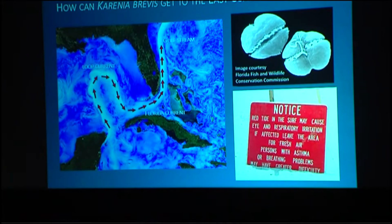which goes around the Gulf of Mexico. It eventually goes around and becomes the Florida current, which is right around the Keys, south of the Keys, which then curls around the east coast of Florida and becomes the Gulf Stream, which runs all the way up the east coast. If the harmful algal bloom, or the Karenia, is down here, it can easily get swept into the Florida current and get transported up to our coast, which is exactly what we think happened.